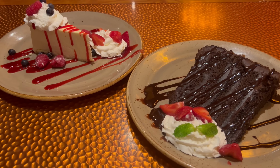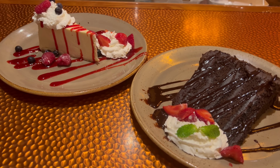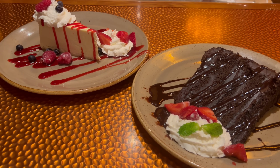Welcome back, everyone. It's time for some desserts, and they just got here. Let me give you a view. Now, both of the desserts on the menu are from Junior's from New York City. Their chocolate layer cake as well as their New York style cheesecake. And interestingly enough, as many times as I've been here to the Sundance Grill, this is the first time I'm trying the dessert. Let's go ahead and give it all a shot.